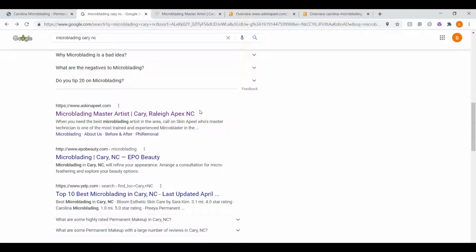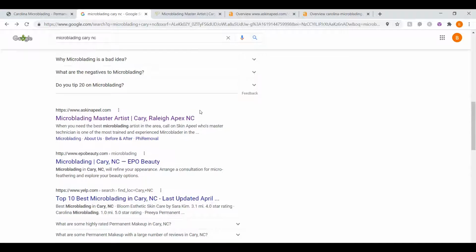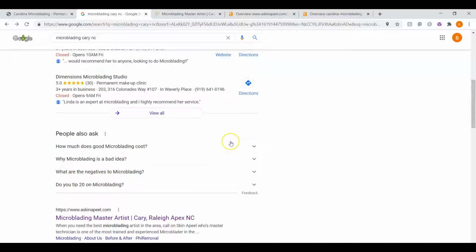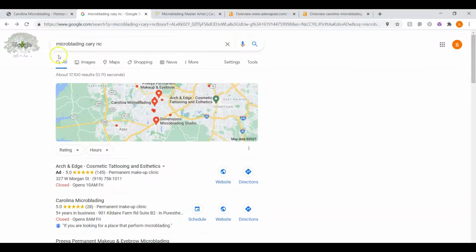And we can do this town by town or state by state. So obviously first we're going to start with Cary because that's the town that you're in. But if you want to move to a larger town next door or just all the surrounding towns, we would approach this the same way for each town. Okay, we would find a good keyword for each town and we would just keep targeting them and targeting them.